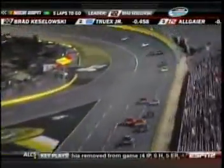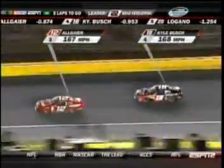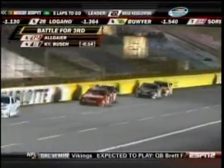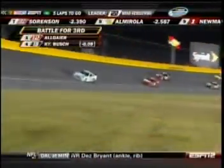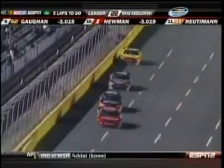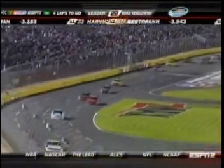Again, Keselowski runs a faster lap, fastest lap of the race on 50-lap tires. Allgaier duking it out with Kyle Busch for 3rd. Allgaier holds on to the position. Joey Logano just a little bit further back with Clint Bowyer behind Logano. That's your top 6 cars. Here they come. 4 laps remaining here at Charlotte.